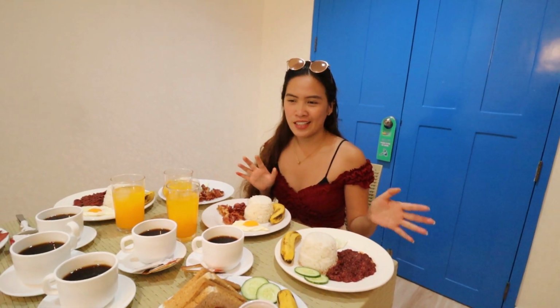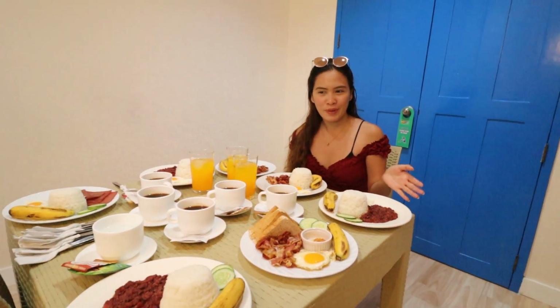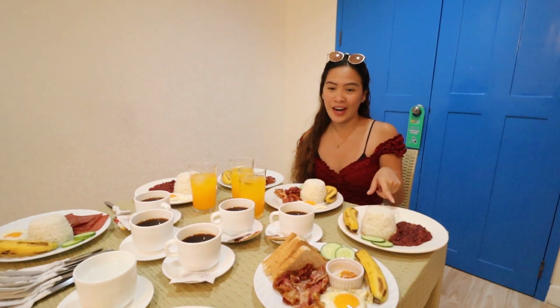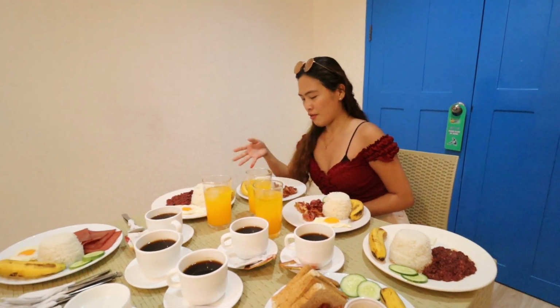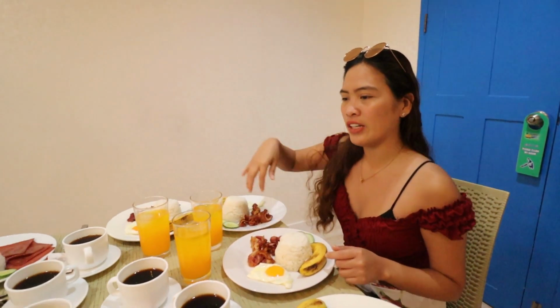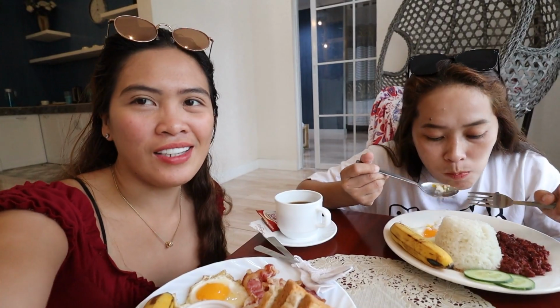So, mga bay, muna siya kung giingon ninyo ganina ang mga breakfast nila. They have continental breakfast. They have corned beef. And if you want rice, pwede kang maka-choose between rice or toasted bread. And they have coffee, juice, egg, bacon. And they also have tuna.